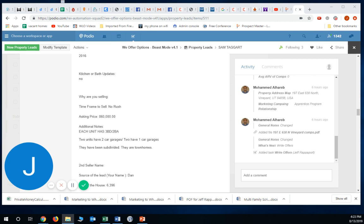But so we have expenses of 579, 2,700, and 200. So we're at $3,479 expenses, and we have income of 1,375 times 4, which is $5,500. If we minus 3,479 from 5,500, we have exactly $2,021 to split up between the seller and either us or our buyer.